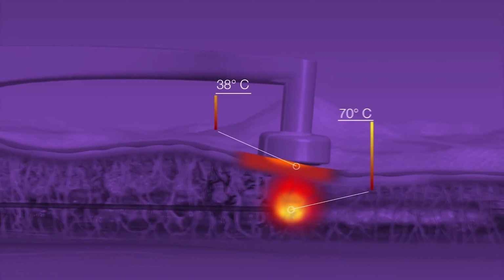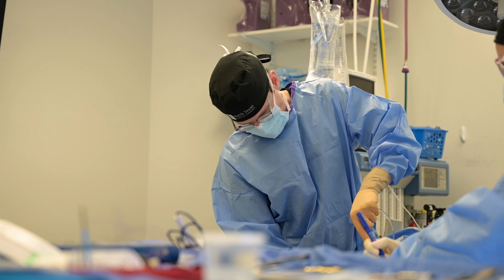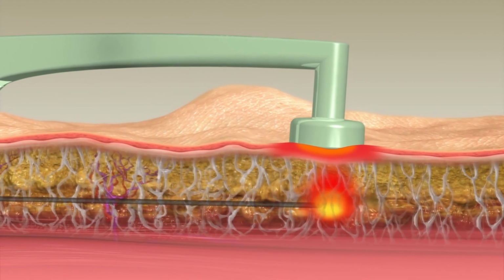So what Body Tite is, it's a radio frequency device that goes under the skin after I do my liposuction. The way I think about it is, shrink wrap your skin back around your body so that we're getting maximum tightening to help ensure that we're getting the best results.